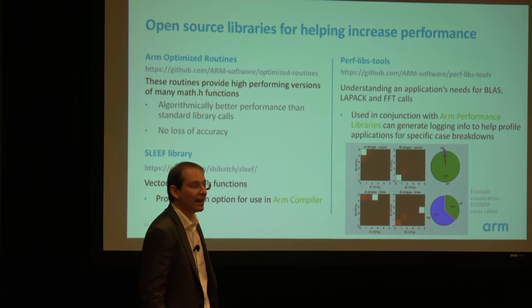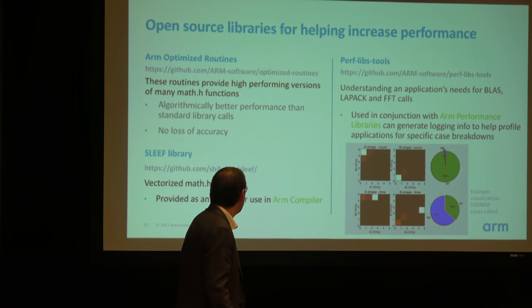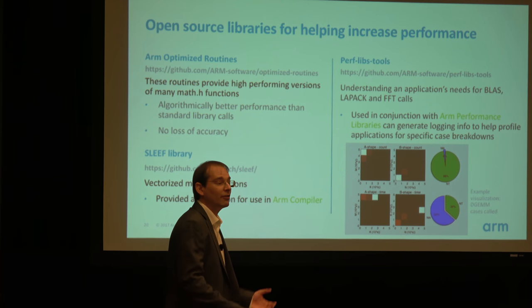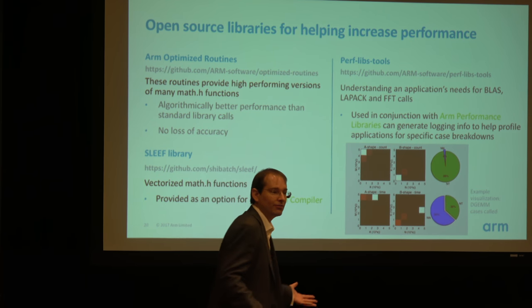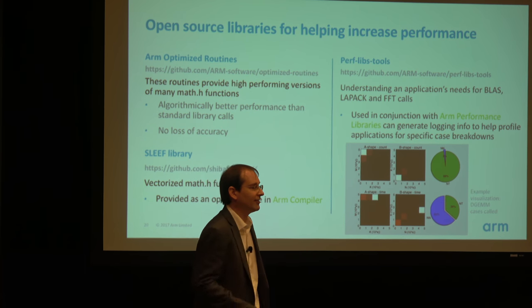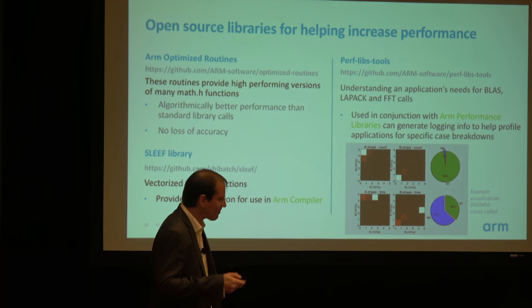The SLEEF library is another interesting open source project, not one that ARM owns, but again, they provide math.h functions, and this is work to look at vectorization across multiple different architectures. But what we've actually done is been able to use this in our commercial compiler, and that might be something we hear a little bit more about later.